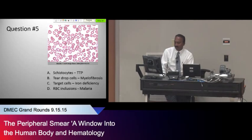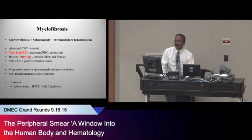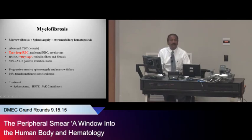Okay, go ahead and poll. Nice. You guys are right on top. So that's a teardrop cell. Let's make sure this picks that up. And so that's called a dacryocyte. That's a teardrop cell. That's a teardrop cell. And so that's very classic in myelofibrosis. You tend to see them with splenomegaly. Some of the most massive splenomegalys are seen in myelofibrosis, hairy cell leukemia, and CML.